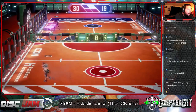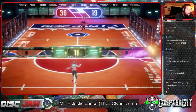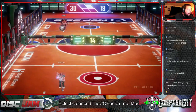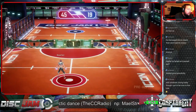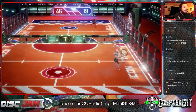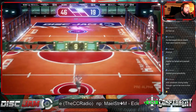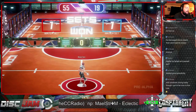Beautiful serve wall ride from Jambi there. And Ninja going back to his wall rides, it's kind of what Ninja does. He does a lot of wall rides. He tries to keep you trapped to that wall. And the hard hop with the juice lands, and it's advantage Ninja right now. He's down one set, but he can make it an even game here with one more disc score, and there it is. 55-19 for set 2.